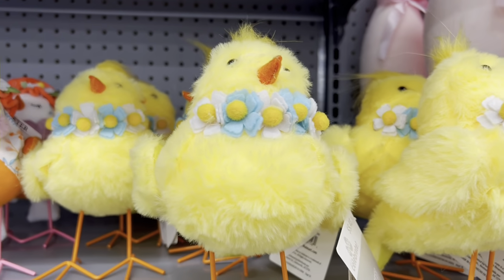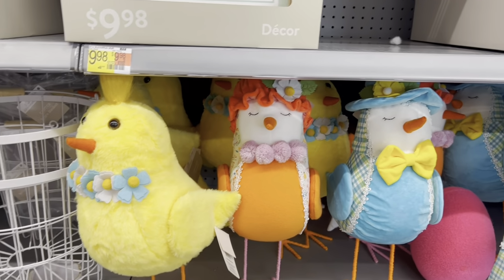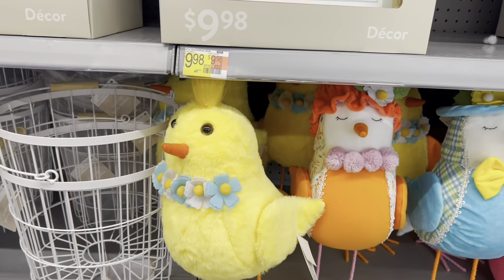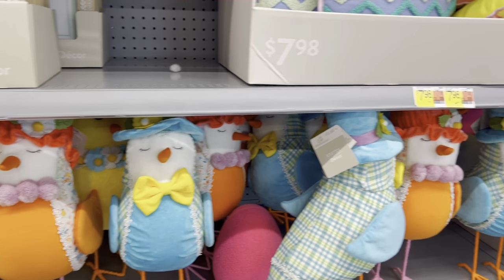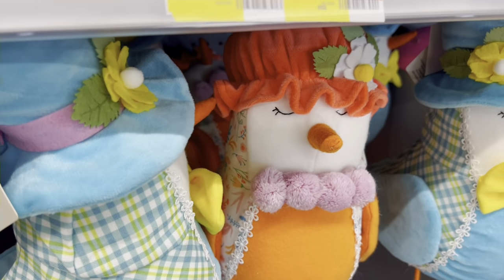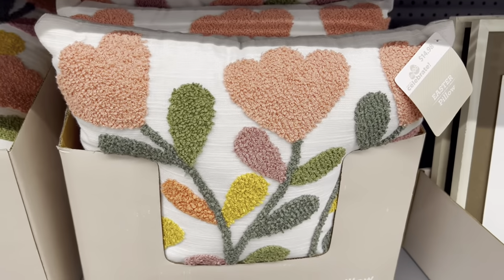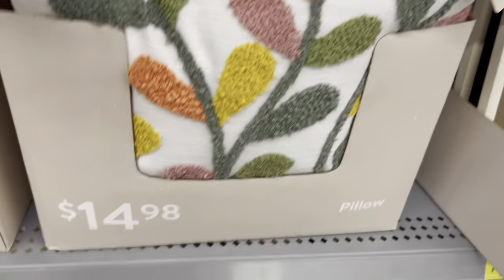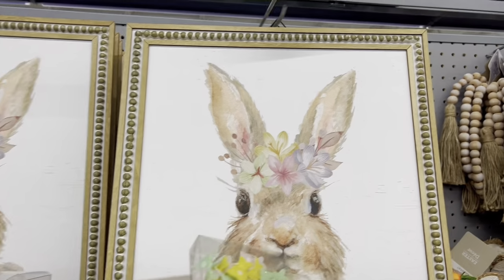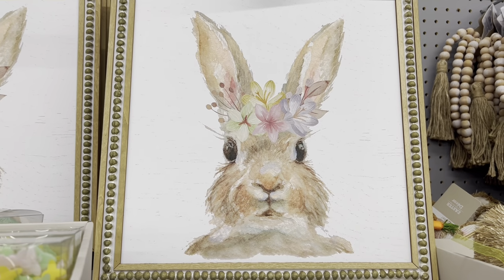These little guys are cute. These match those smaller ones, but they're bigger. They are $12.88. Oh, she's cute. I think I need these pillows for my bench to decorate for the spring. They're $14.98. I like the colors. I like the bunny rabbit picture. The pastels.